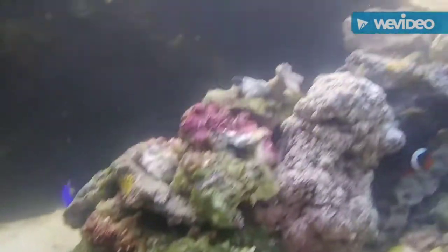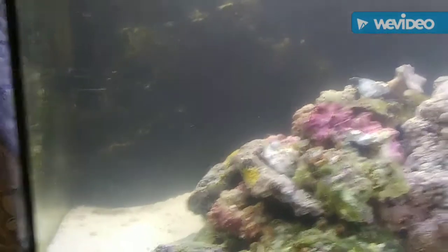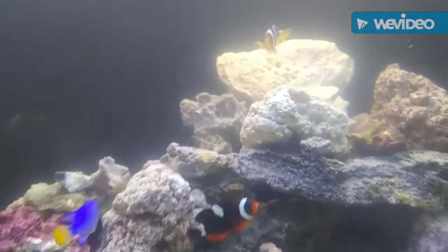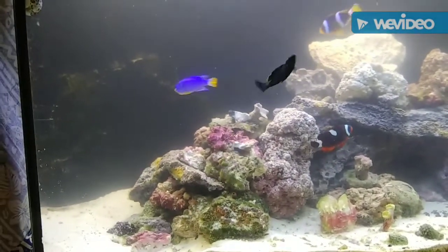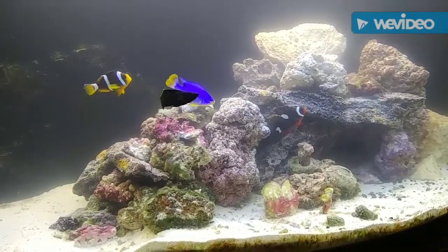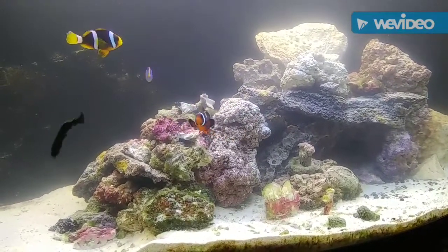I actually do have a molly, if he would stop moving. Mollies can actually go in salt water too, if you acclimate them right. They're good for eating algae, which I'm having a little bit of an algae problem. It's definitely getting better. I got a lawnmower blenny, and he is tearing up the algae. He is getting all of it.